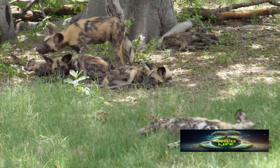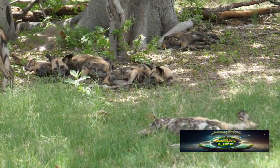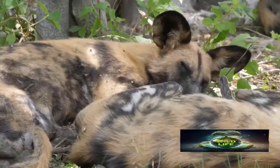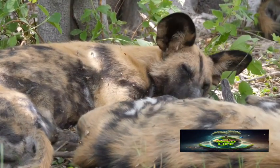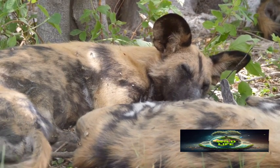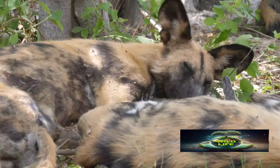But unlike many other species, the responsibility of raising pups doesn't fall solely on the parents. The entire pack takes on the role of caretakers, with older siblings often acting as nannies to their younger counterparts. This communal care goes a long way in ensuring the survival of these precious pups in the wild.